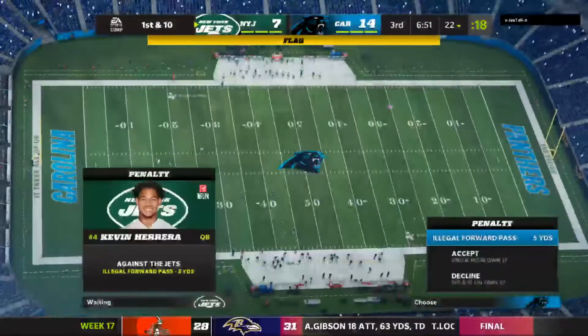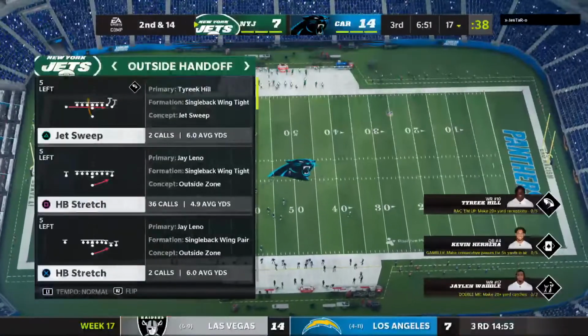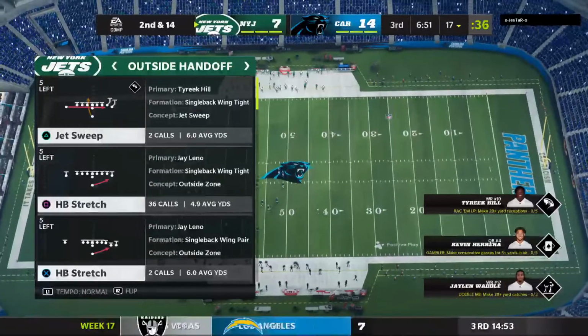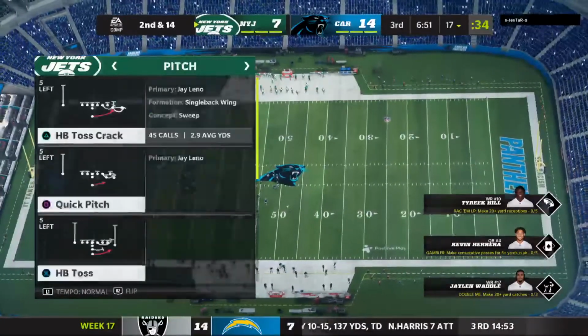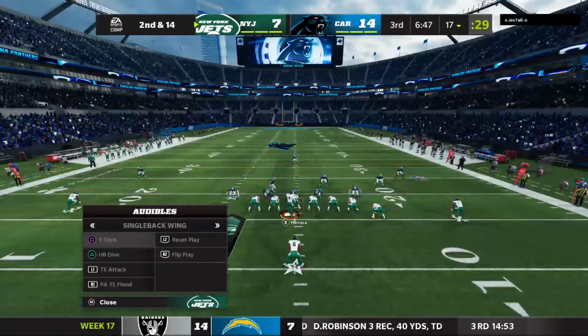And he takes us beyond the 35 before going out of bounds. So a decent gain, but all for naught on the penalty. It's too bad, isn't it? They were feeling pretty good about it. Only people celebrating, the guys who just gave up that play.